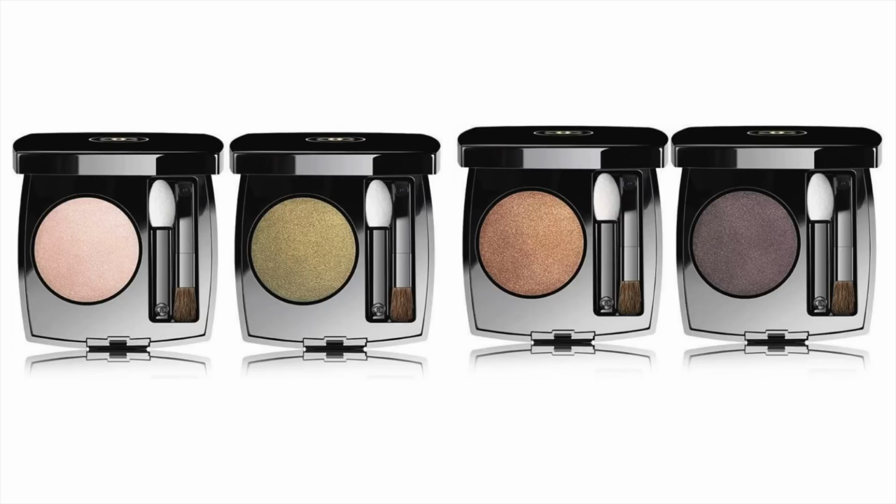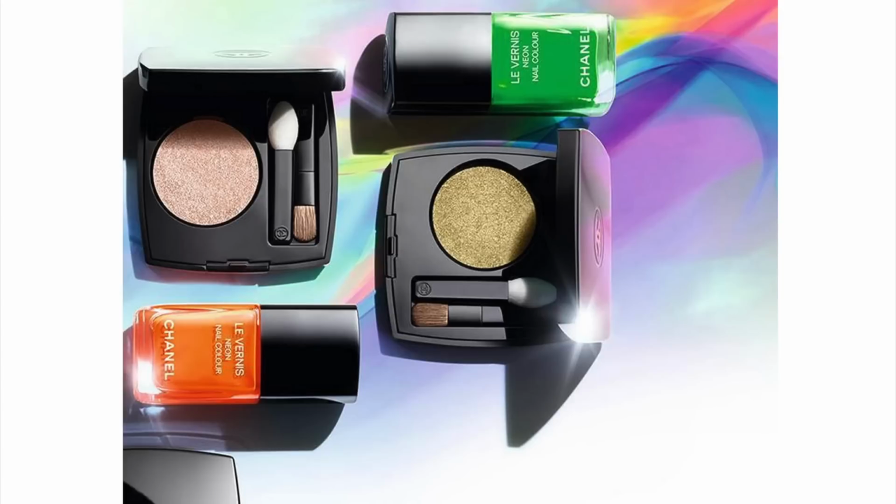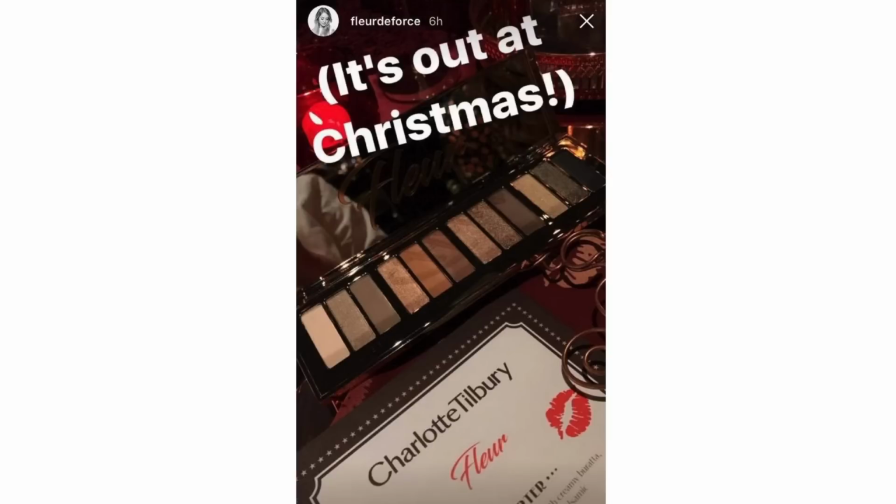So there's a sort of greyish, would you call it a greyish plum? Yeah. Like a gold colour. An olive and a light pink. Yeah, it's a weird mix. It is definitely a weird mix. I'm not sure what they were going for with that, but whatevs. You do you.